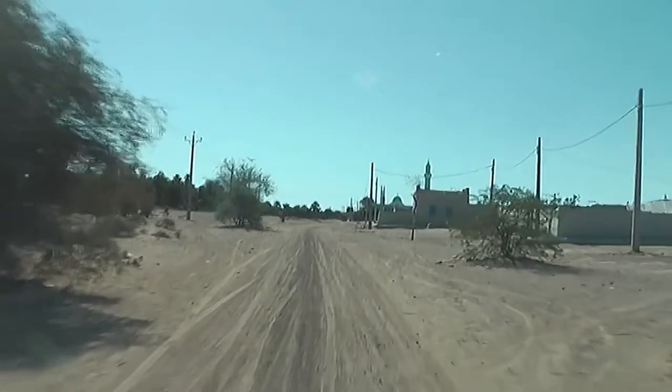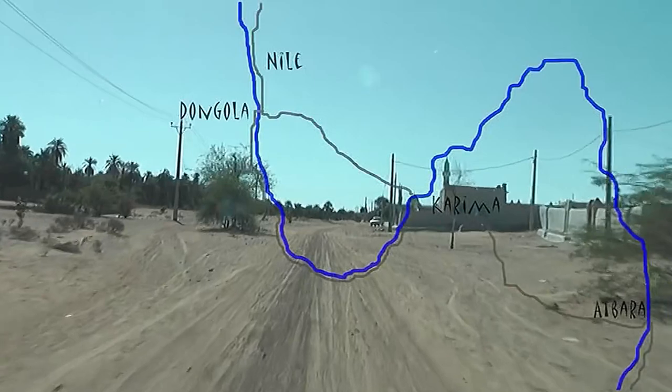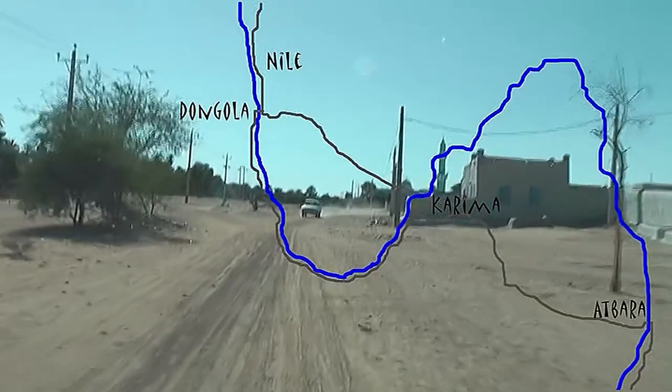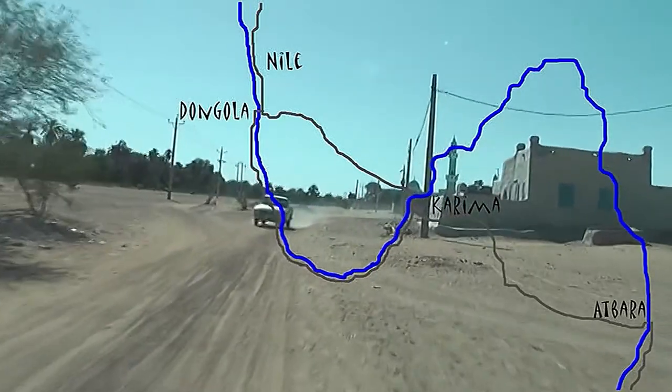Next morning we continue along the Nile. We are going to the pyramids of Karima. We do not take, however, the route through the desert from Dongola, but travel on along the Nile.